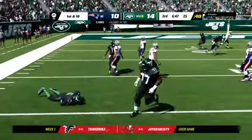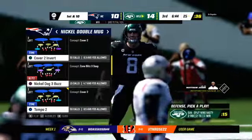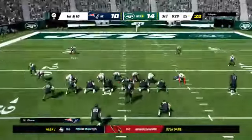And this turns into a nice gain with a slide at the end. Another good gain. That's now 35 yards combined on those last 2 plays.